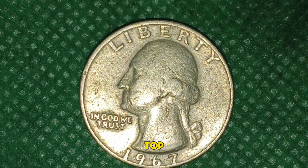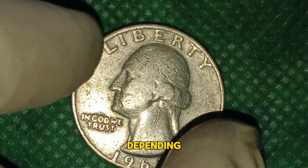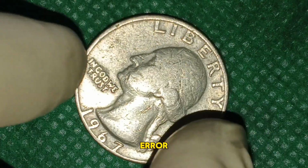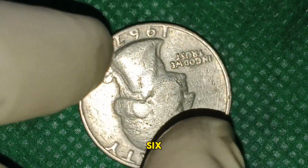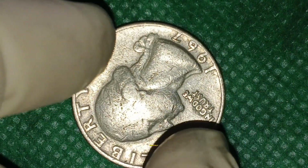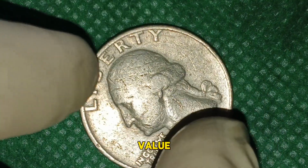Common examples in top condition can fetch anywhere from $50 to several $100s, depending on the grade. But a rare error, like one struck on a silver planchet, can jump from thousands to six or seven figures instantly, especially with verified documentation. So let's break down the value ranges.